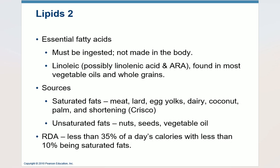We have essential fatty acids. So essential is an important term in this lecture. Essential just means you have to eat them. Your body does not make them on its own. If you don't eat them, you will never make them or get them. So essential must be ingested. Linoleic acid is part of the inflammation and fever response. These are found most in vegetable oils and whole grains.